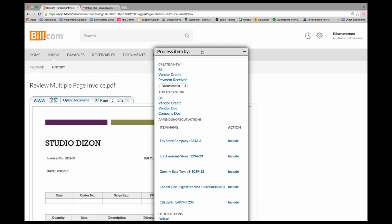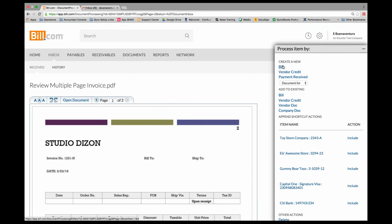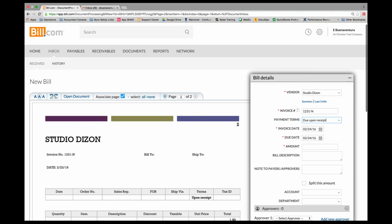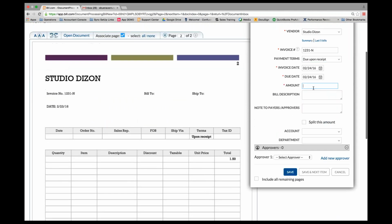Now it's moving me to the second page, which I can code as a new bill, and it doesn't have to be the same vendor. So now this is for Studio Design, and the invoice number is 1231N, and the payment terms is due upon receipt. And this is optional. You can manually enter the invoice dates and due dates as well, and it's $1.50. And then this bill description is your notes and memo line. For this one, I'm going to say photos.